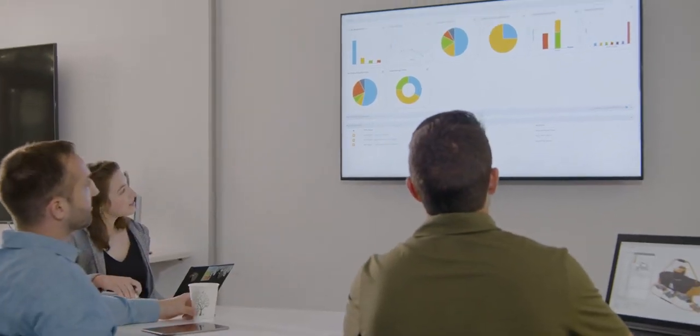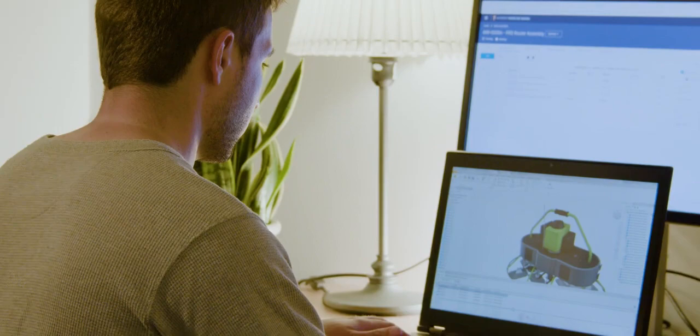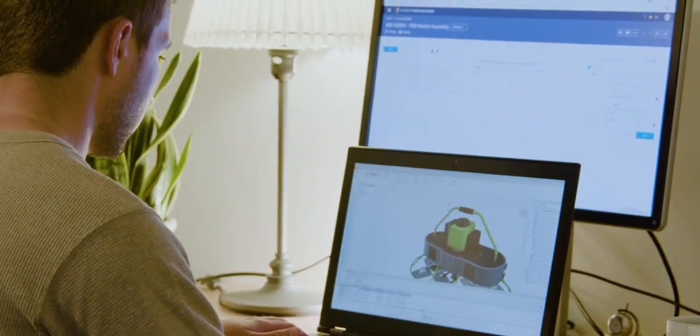We give you the flexibility to start today and grow tomorrow with PLM that scales with your business. Our convenient subscription model allows you to add users as you need, and they can access the complete set of PLM capabilities without hidden costs.